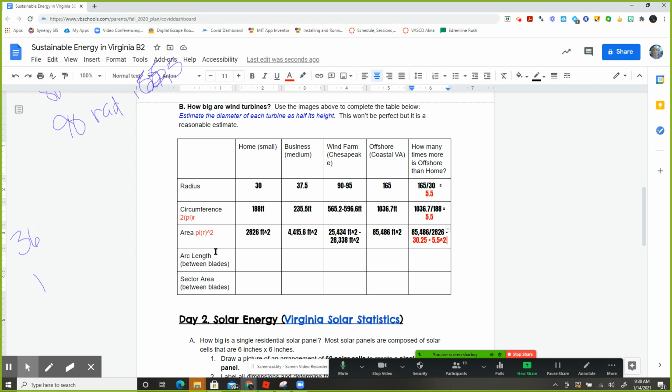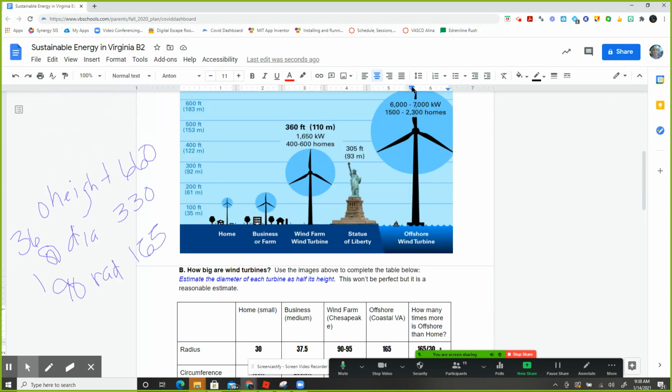What is the arc length between the blades? So we talked about this for a hot second earlier in the week. Arc length talks about the piece of the circumference that's between those blades. So if we look back up at our picture, how many arcs are there? How many blades do we divide these circles into? We divide them into 3 sections, right?